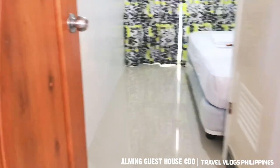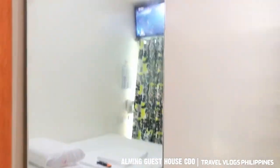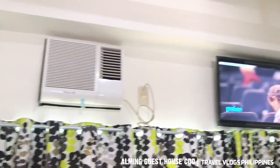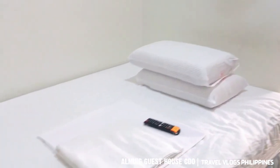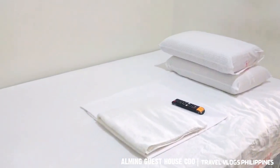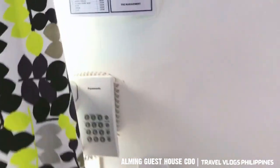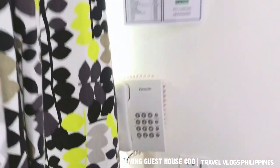Welcome to room 2. So this is the inside, and as you go inside you can see a body mirror on the left side of your bed, and they also have an air conditioning system so you won't be cold, and the TV of course for the Netflix and chill. It's on the first floor, and this is a double size bed. They have 2 pillows and a remote and 1 towel and 1 blanket, and they also have a telephone for you to call when you need something.